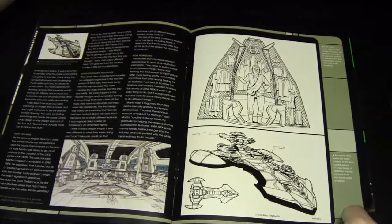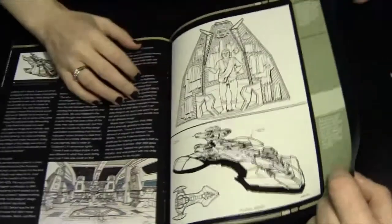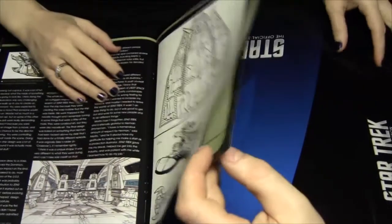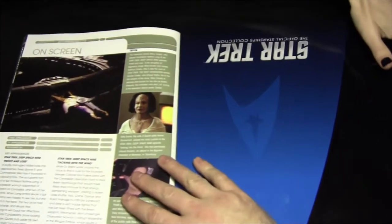Oh! I know what's coming next. I don't think I lifted it far enough. An unusual ship coming next. Sorry, I almost hit the shuttlecraft.